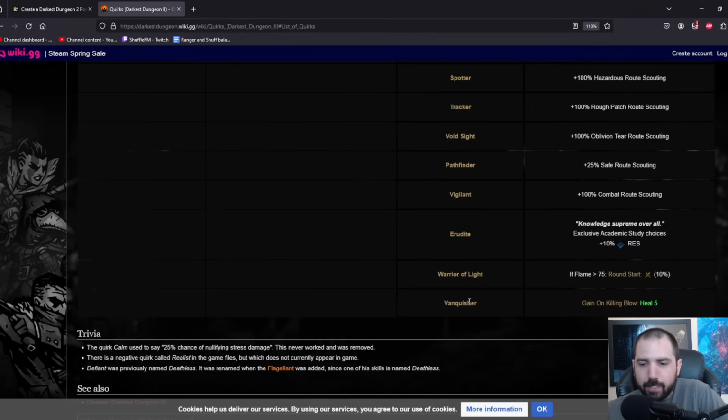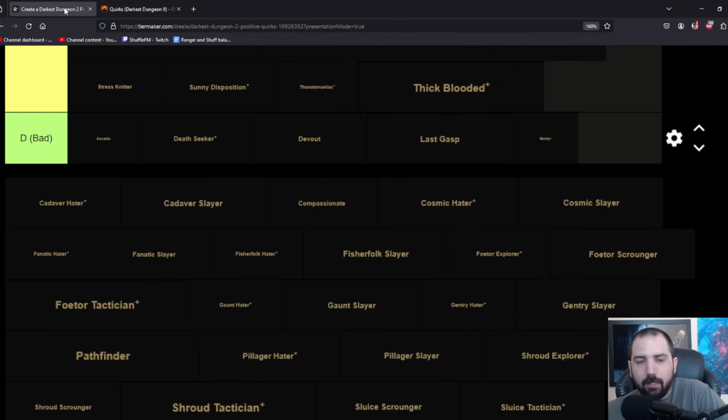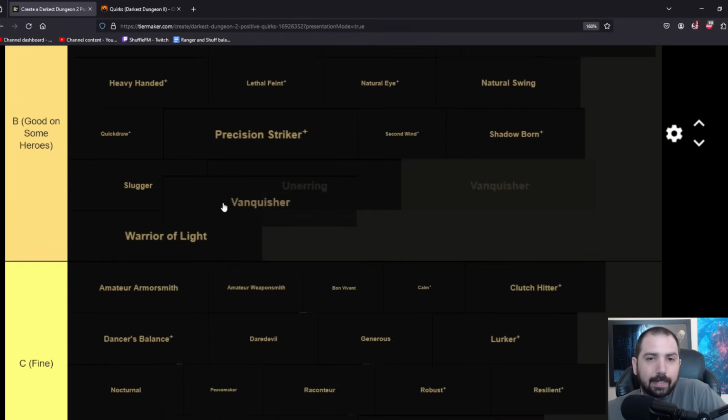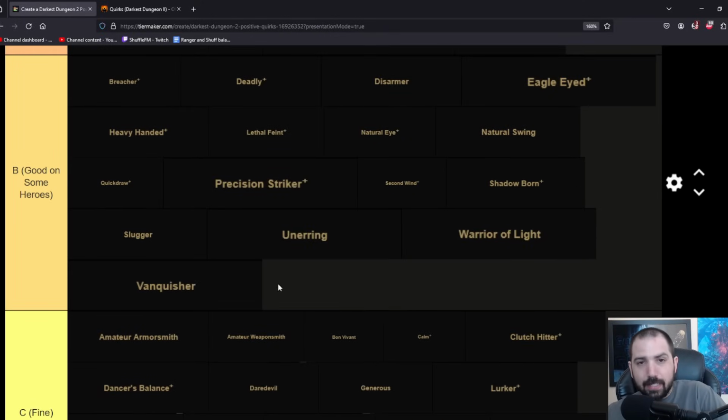And then Vanquisher, you get this from killing Warlord. So you heal 5 HP when you kill an enemy. This is good on some heroes, not everyone. But usually the characters that get this, because they have to deal the final blow, will be the ones dealing more final blows as time goes on.